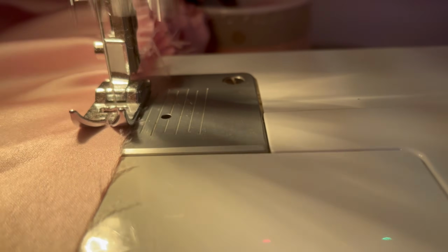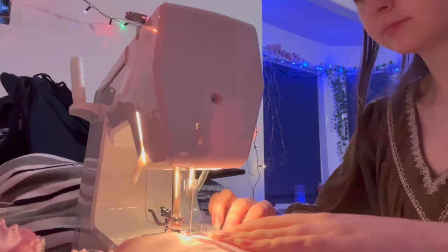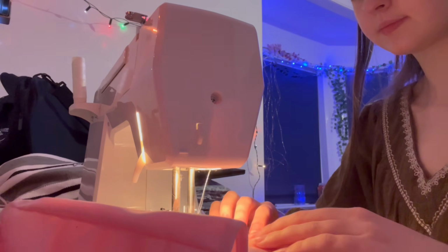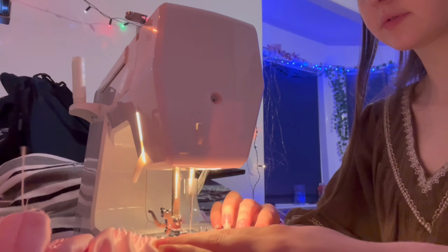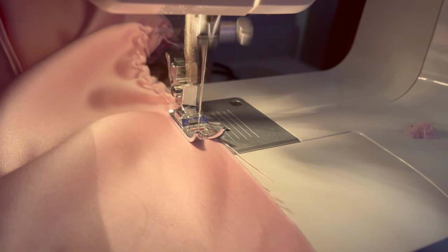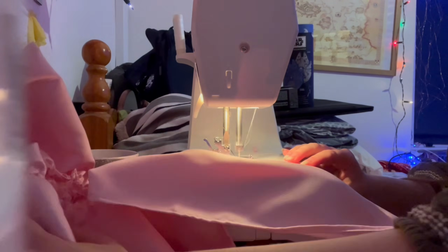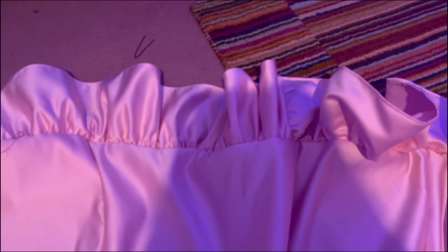I then use the largest stitch length on my machine and straight stitch the top edge of the ruffle piece. Once I've done this, I can then gently pull at the threads, which will gather the fabric nicely. So lots and lots of large stitches are going to help me do this. The fabric does naturally gather somewhat at this point, but I will gather them more tightly later. So this is what the ruffles are looking like.